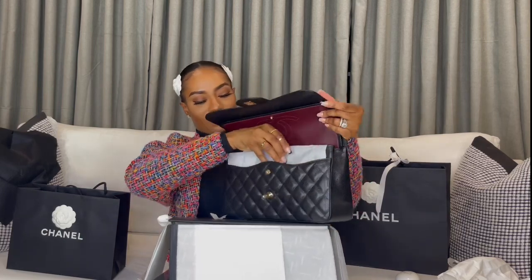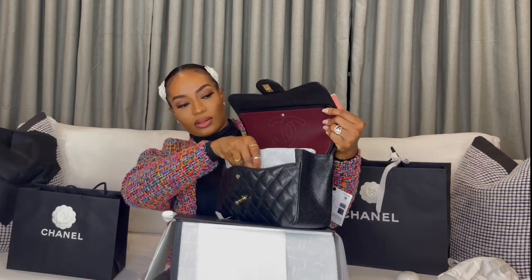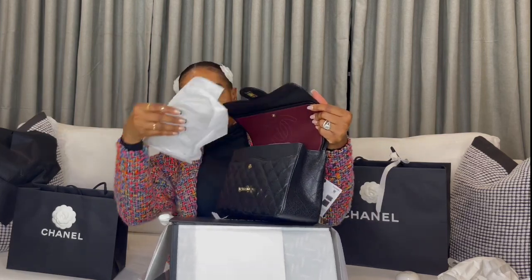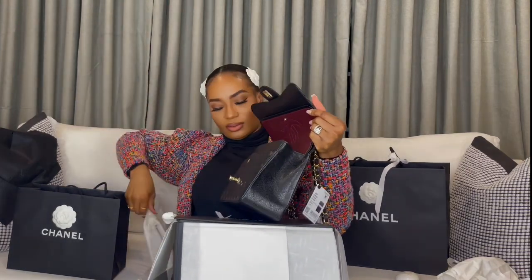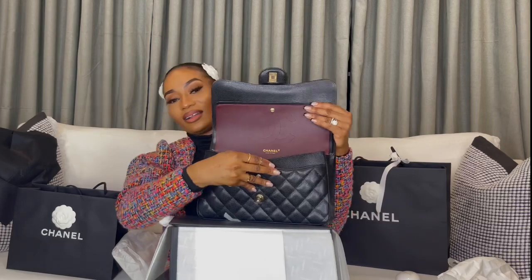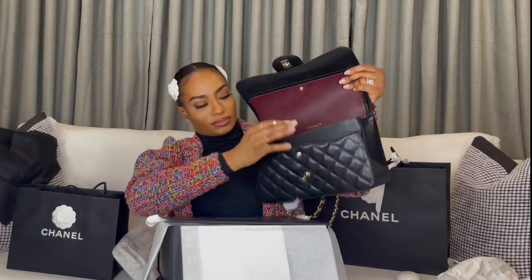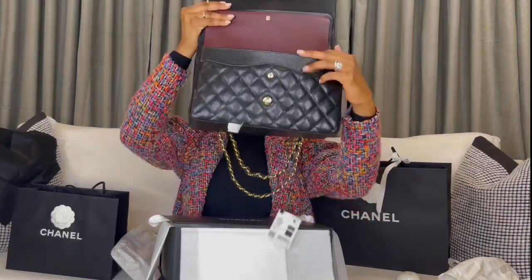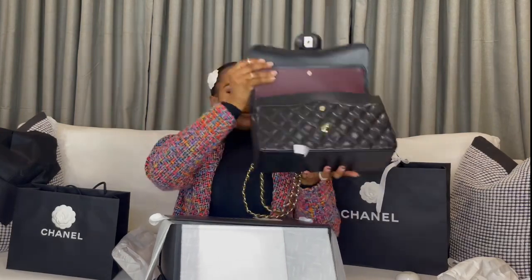And let me take this out. Okay. This is just a cloth here. Okay. So I love this burgundy interior. It's so beautiful. Here it is. I'll turn it this way. Okay.